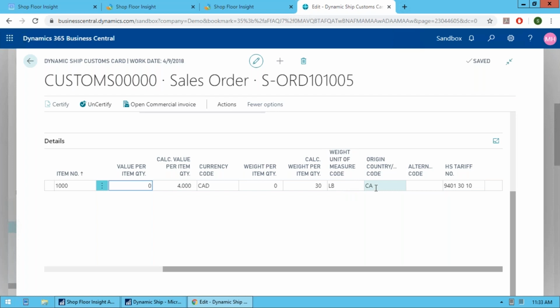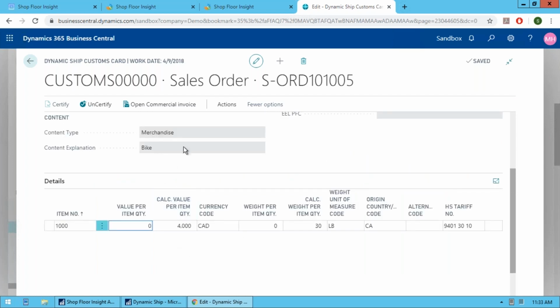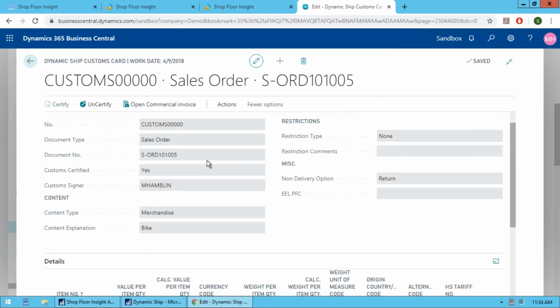There's nothing I need to do. All I have to do, again, as a shipper, is come in and say what type of content it is, and then I hit certify. And certify is like electronically signing it. And what that allows the carrier to do is use this information to actually clear customs electronically, so that they don't have to wait to get a paper copy of the commercial invoice to clear customs. We still print that paper copy of the commercial invoice because you want to put it on the boxes and stuff, but it's not actually required by the carriers.